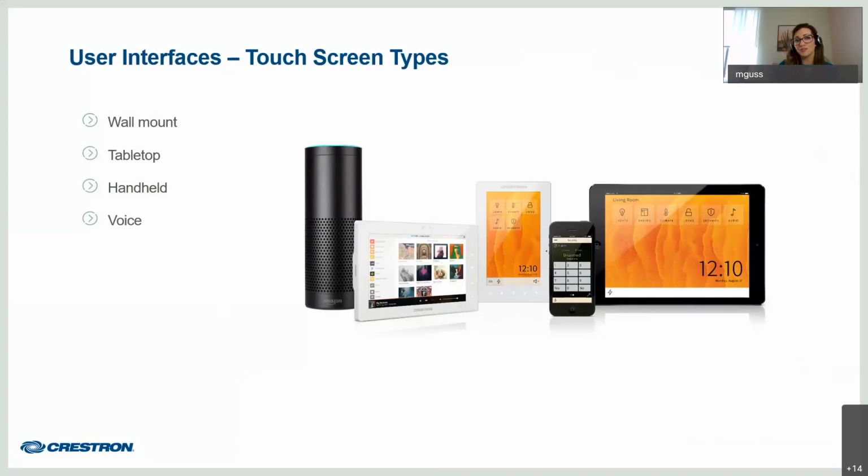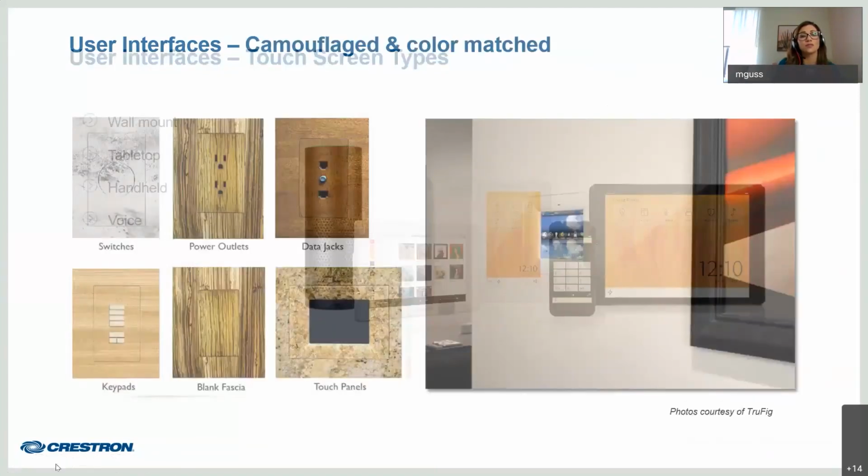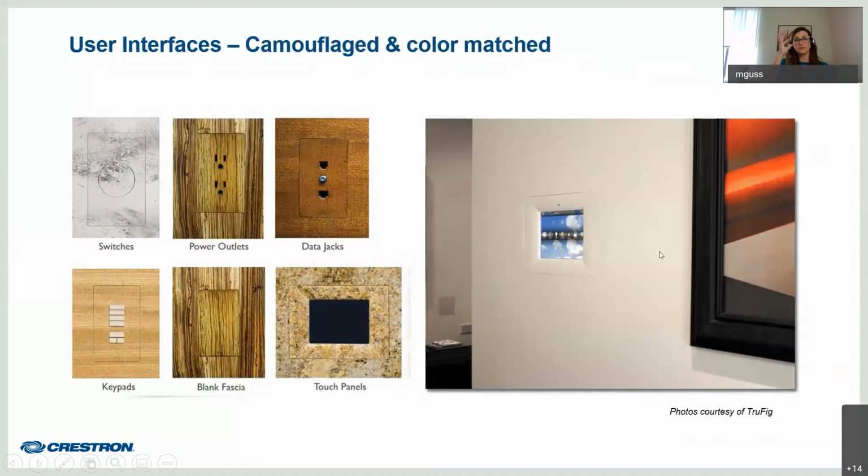Another user interface that's not a touchscreen, but is very promising and very used by clients today, is voice technology. There are a lot of them out there, and I think that with everything going on with this pandemic, people are going to want to use voice technology potentially more than ever because you don't have to touch anything for that. So just some things to think about and consider.